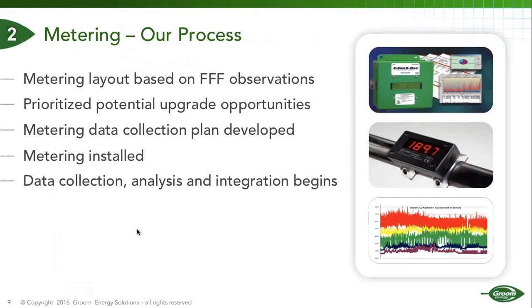So then when we talk about metering, we're doing a few things with metering during these events. One, we're deploying metering. So we'll talk to plants and see if there are specific things that they want metered on a temporary basis, typically during the event, so we can capture some data. And we'll usually ship metering equipment out to a facility in advance, so we've got a baseline and we can look at pre and post intervention type data.